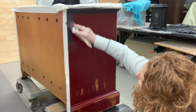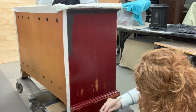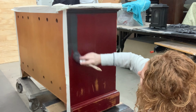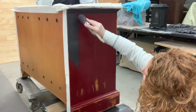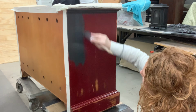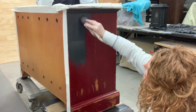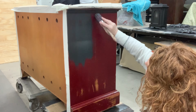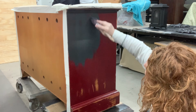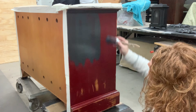So with shellac being a little bit on the shiny side, you want to be careful if you use that as your primer. So I'm just going in, I poured some of the milk paint into just a handled container so I can easily control and not contaminate my paint. So yep, I'm just trying to work in a downward motion. You want to eliminate brush strokes by working in the same direction as the wood grain.